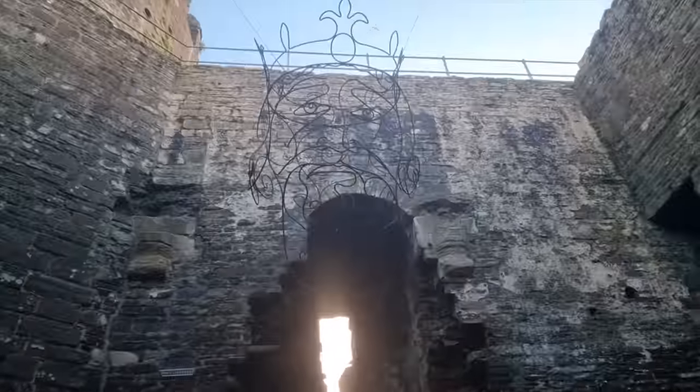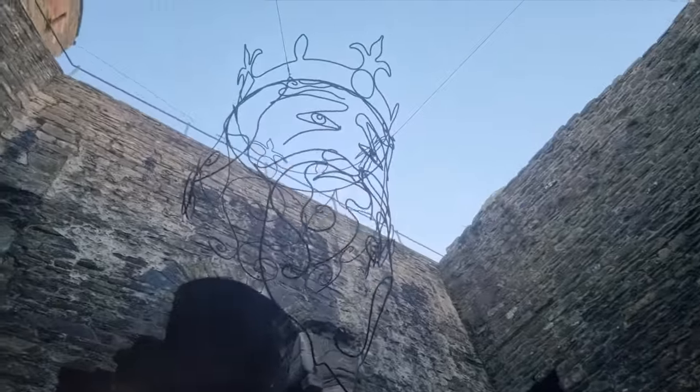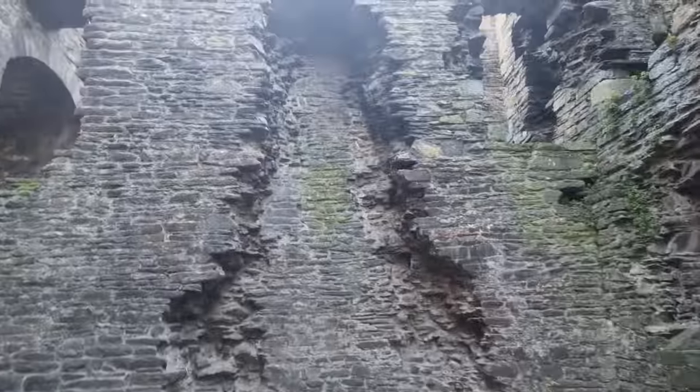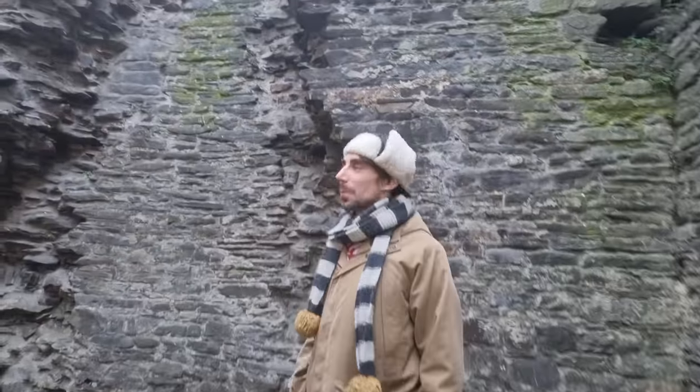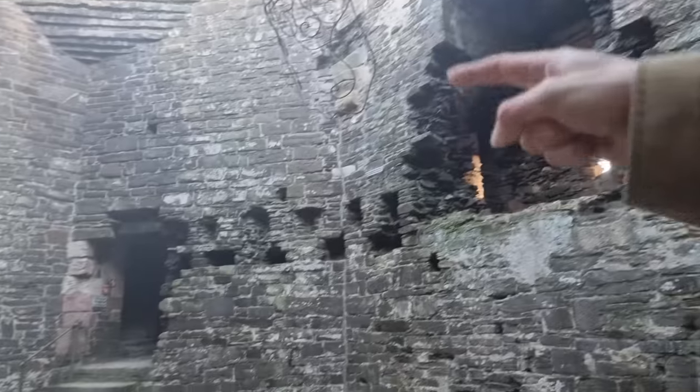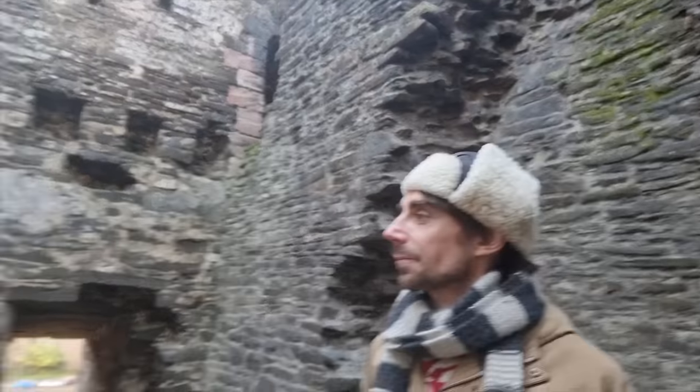Yeah. King's chamber. Oh, here we go. There's the king. Absolutely mint fireplace as well. That's massive. Guess if you're the king. I think the stones just got robbed. Ow. I'm guessing there was a ceiling here. Yeah. Should we go up there?